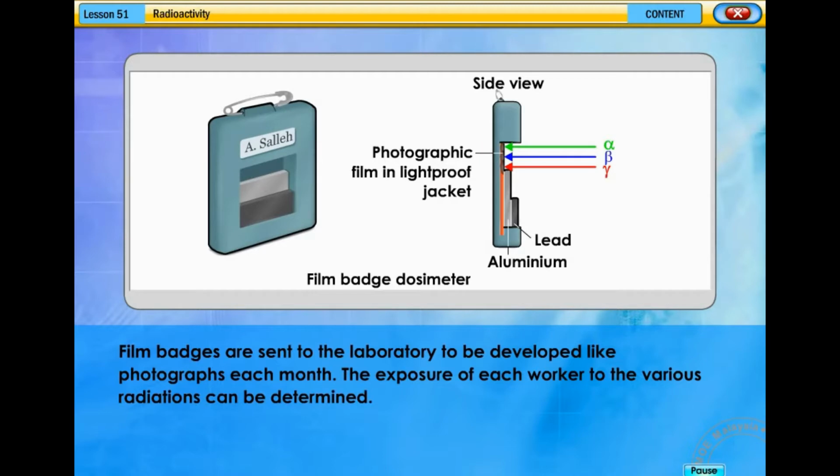Film badges are sent to the laboratory to be developed like photographs each month. The exposure of each worker to the various radiations can be determined.